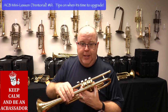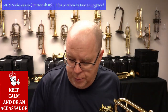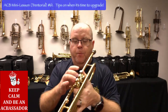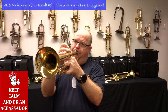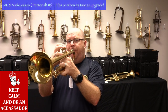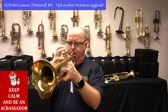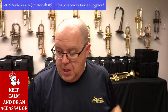But you could also get something like this, which is a vintage Conn 2B. It's right around the same price on our web store. This is from the 40s, I think. Great little horn. A little older, yes. Totally a great horn. I would easily play that.